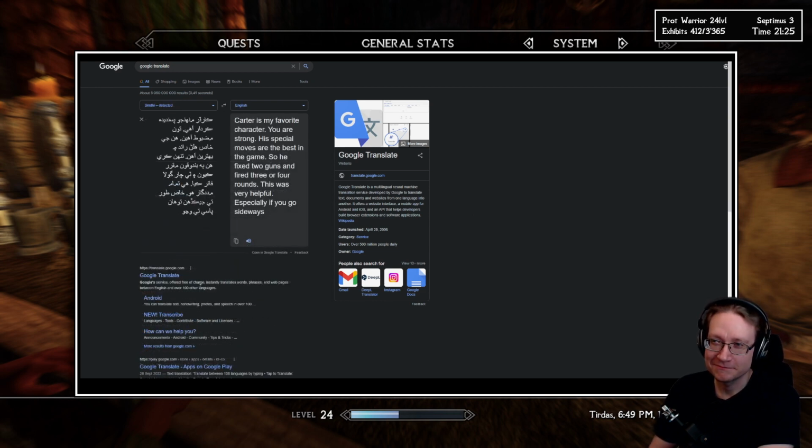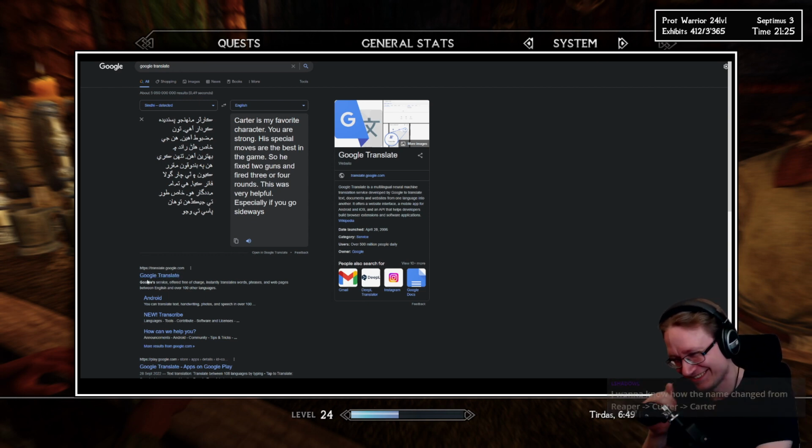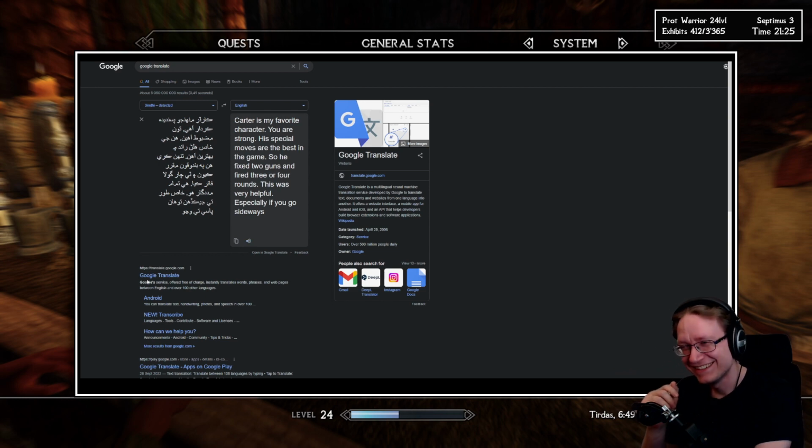Carter is my favorite character. You are strong. His special moves are the best in the game. So he fixed two guns and fired three or four rounds. This was very helpful, especially if you go sideways. I really like the positive thinking here of "you are strong." Just to remind you. Reaper Cutter card.